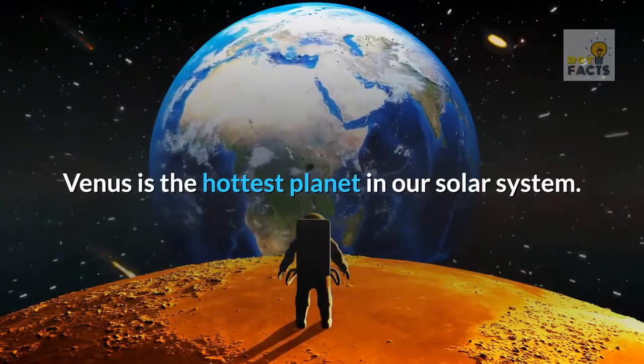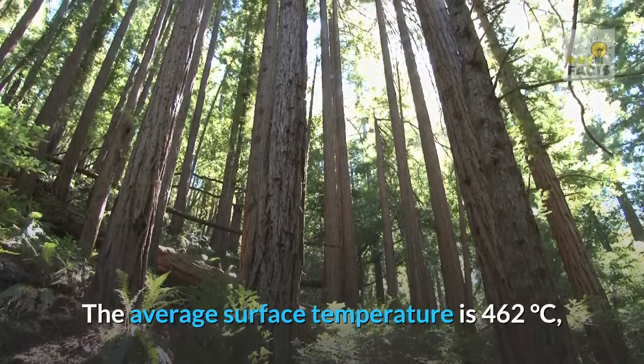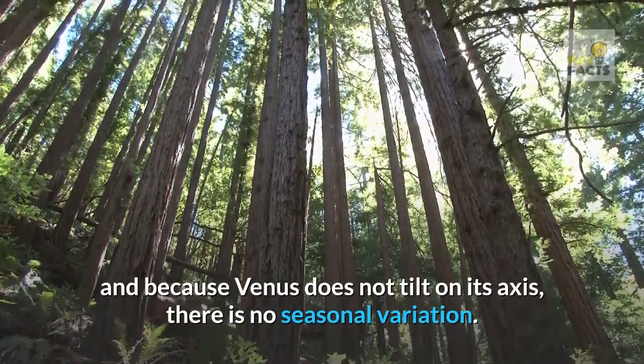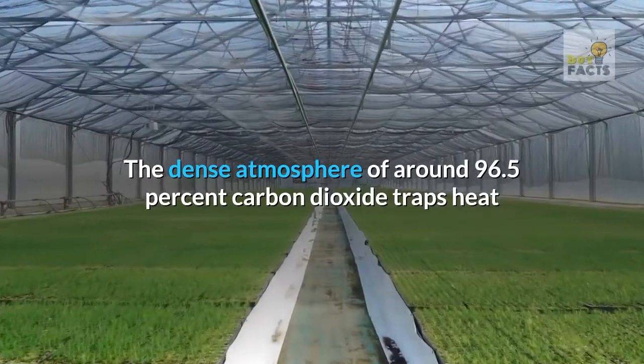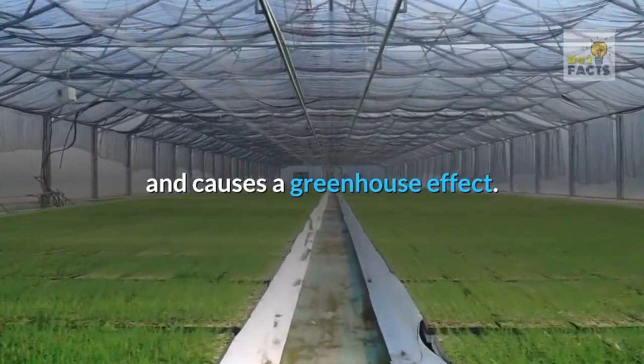Venus is the hottest planet in our solar system. The average surface temperature is 462 degrees Celsius, and because Venus does not tilt on its axis, there is no seasonal variation. The dense atmosphere of around 96.5% carbon dioxide traps heat and causes a greenhouse effect.